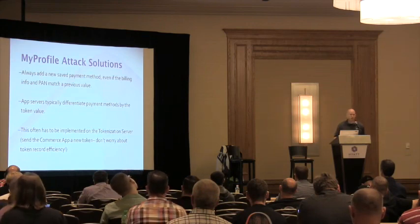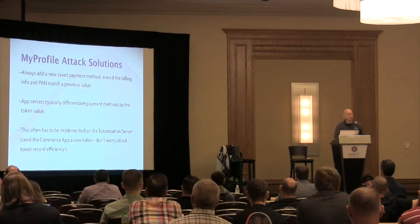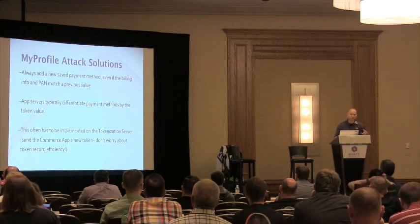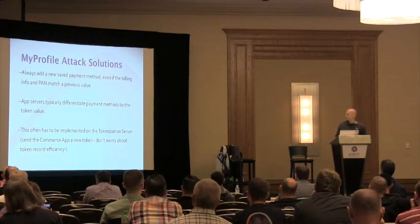Application servers are typically going to look at the token value. If we just generate a new token or it's the same token, create a database ID to reference it, so I've got 2 copies of the same token. Again, we're introducing inefficiency. Developers don't like that, but in this case, that obfuscates and hides what we just did, right? It doesn't give any signal back to the attacker.